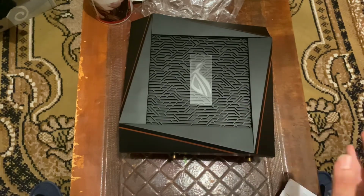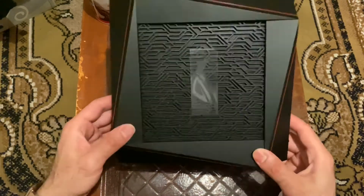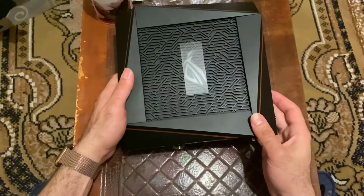You understand me? This is all I can tell you at the moment, and this is all I can explain about it. I'm going to connect it and do another video to show you how. It looks really sexy and beautiful, and I think this one is the best of all the X routers.